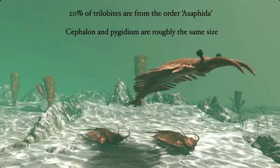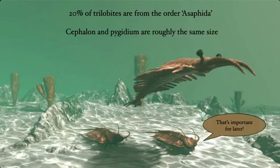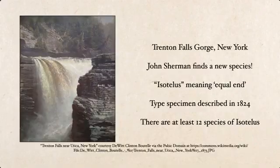Now, 20% of trilobites are from the order Asaphida, and that is where their cephalon and pygidium are roughly the same size, which is pretty much the major classification characteristic of them. Now, as our friend down there says, that's important for later. So now here we go.